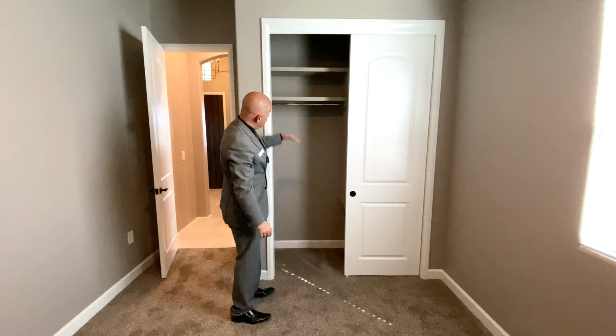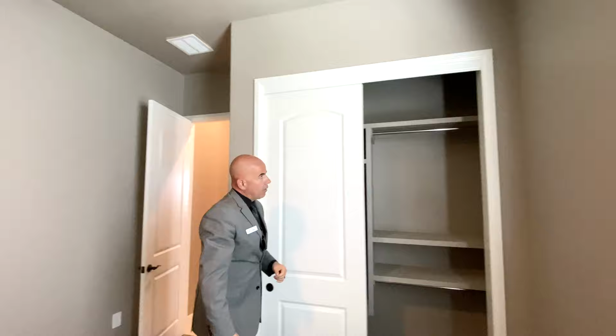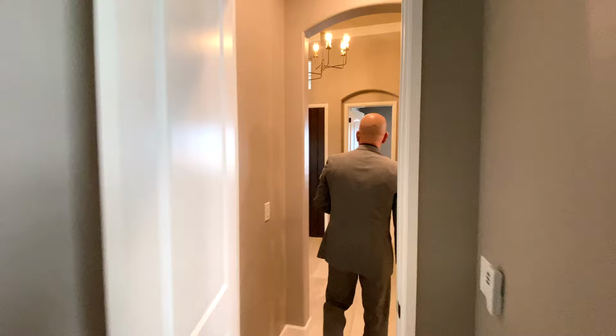And then you come and look at the other design, and it's more for short hang. So you have short hang, cubby, and then you have storage. You know, a very good rhyme and rhythm to the design. I love that. I mean, this just feels so nice. It's so open. Okay. Let's go into the garage real quick.